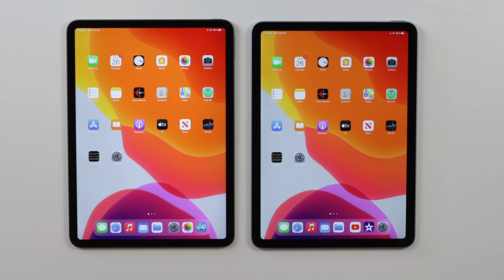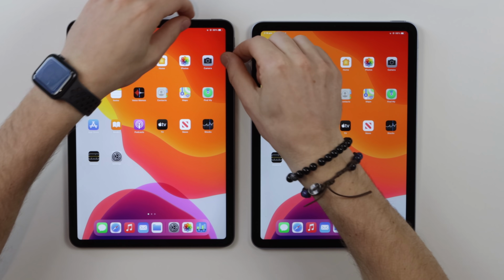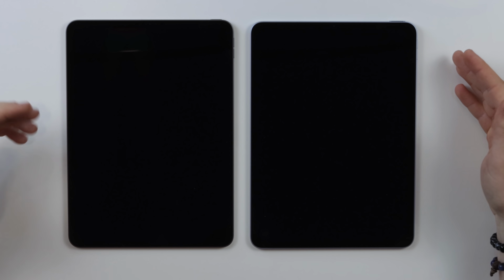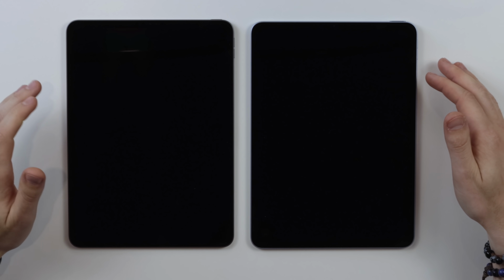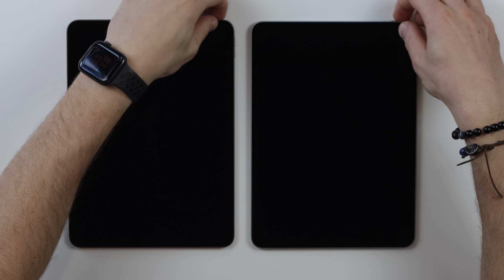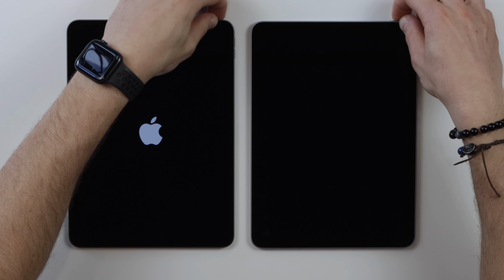Alrighty guys, hopping into the speed test. The first thing we're going to do is a boot up test. So let's power down both devices here, and we just want to see which one starts up first. Obviously the brand new iPad Air 4 on the right hand side has the brand new A14 Bionic, and on the left the iPad Pro 11-inch 2020 has the A12Z. So we'll see which one starts up first. There we go. Let's hold the buttons both at the same time.